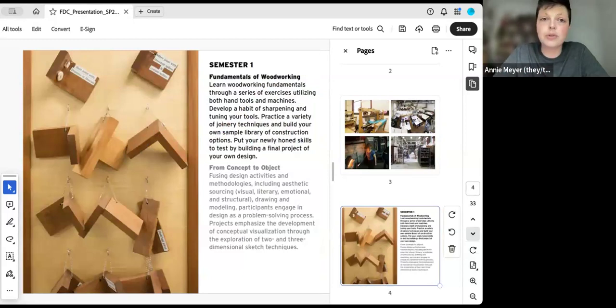To go a bit through the curriculum, in your first semester, you start with Fundamentals of Woodworking. This is currently taught by Rachel Prentke. It's a Wednesday night class. You learn the fundamentals of hand tool and machine woodworking. You learn sharpening, tool care, how to hand cut and machine cut joinery. And you really get to learn our shop, the bench room and machine room inside and out through the course of this class.